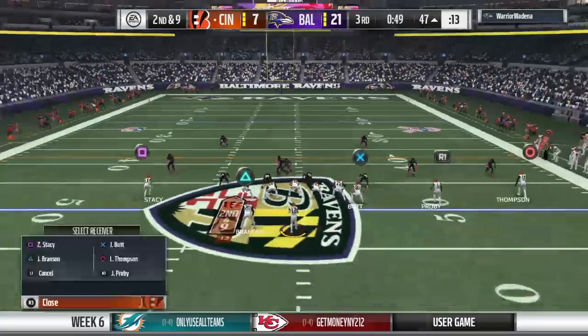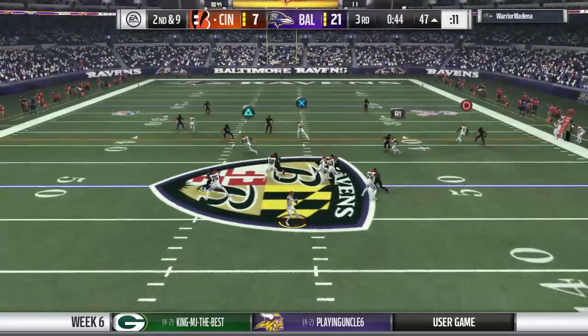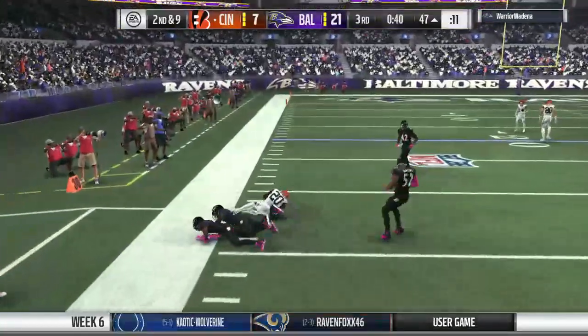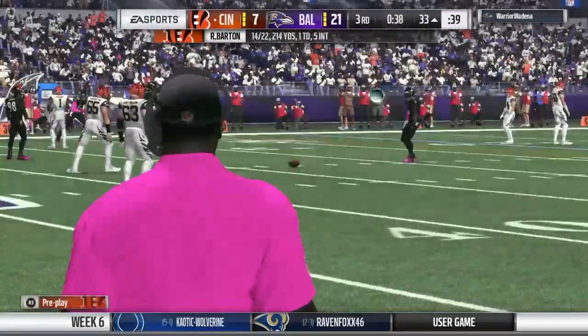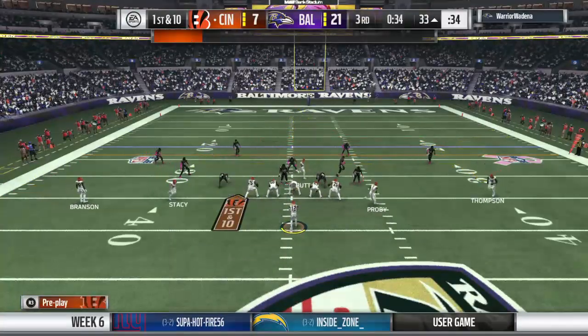Here we go now. 3-19. Now they'll throw here out of the gun. Finding his safety valve here. That's complete. And he gets this inside the 35-yard line. Looked like a pretty good, safe play right there.